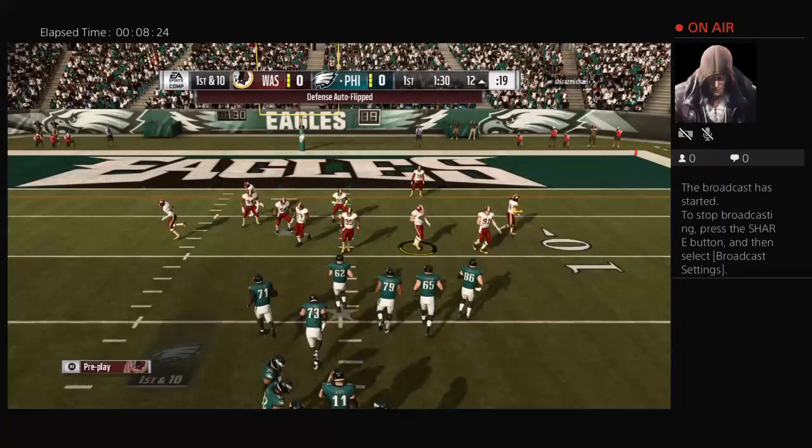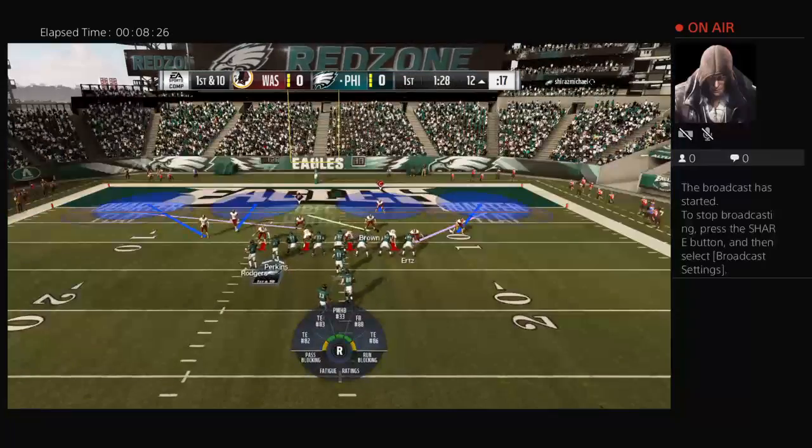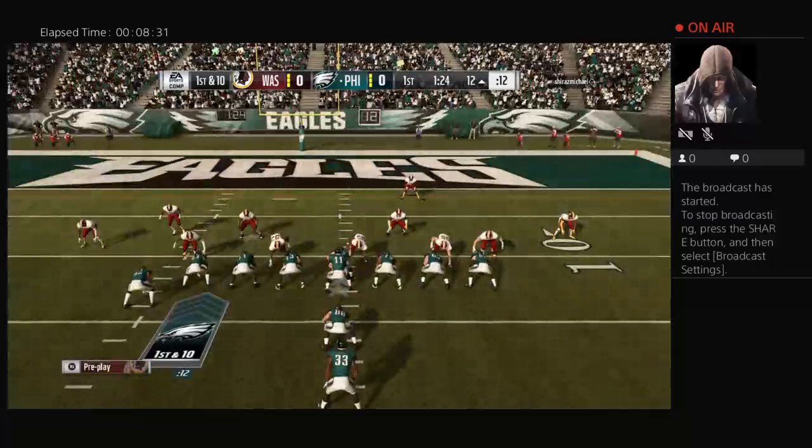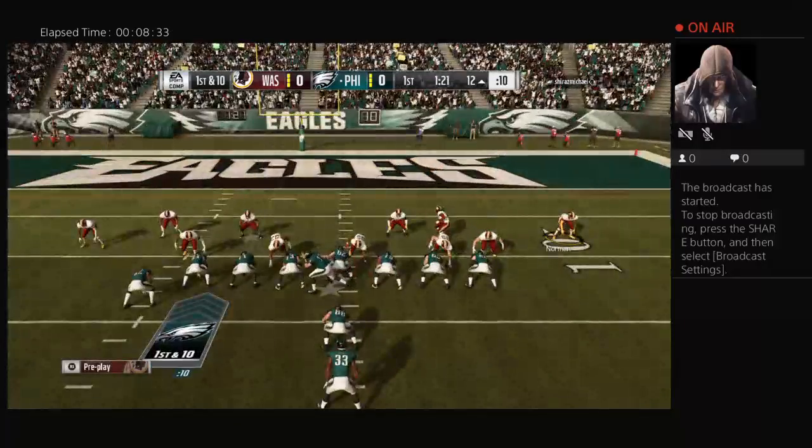Wentz going to lead his guys up, 1st and 10. And he's a perfect 5 for 5 here to begin the game. Here we go. Good chip.